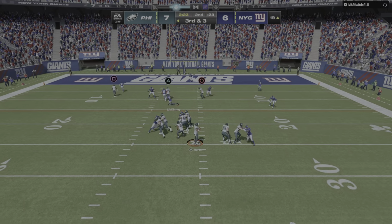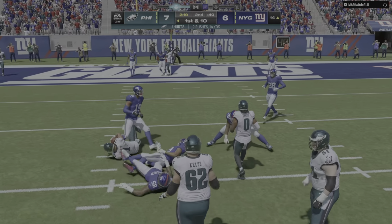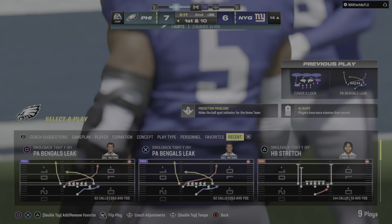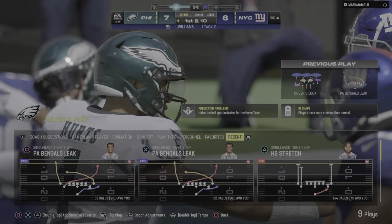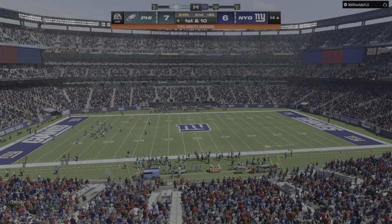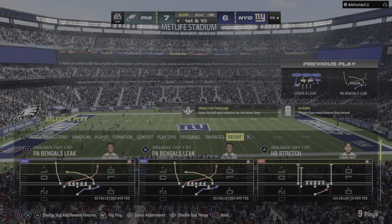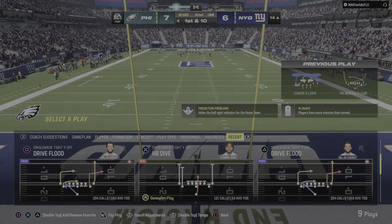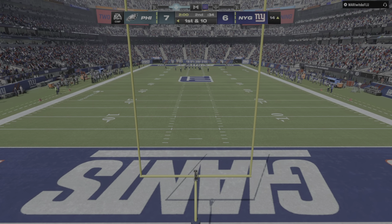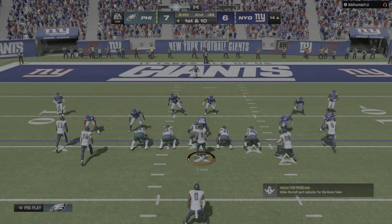Throwing is Hurts. And he'll be taken down, but he does have first down yardage. 5 yards on the scramble, and that's enough to pick up the first. 2 minutes remaining in this first half of football. Here's a first and 10 at the 14-yard line.